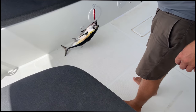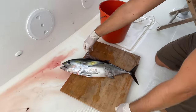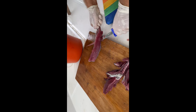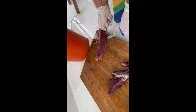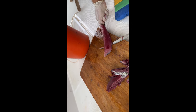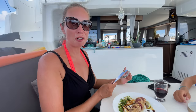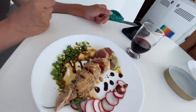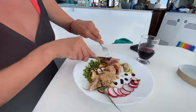While sailing around Klein Bonaire, we caught a tuna. It was only a small one, but it couldn't be saved, so we decided to eat it. The result of our catch of the day. We made tataki of the fresh tuna and it's so good. Super delicious.